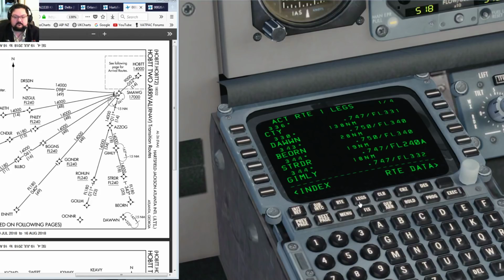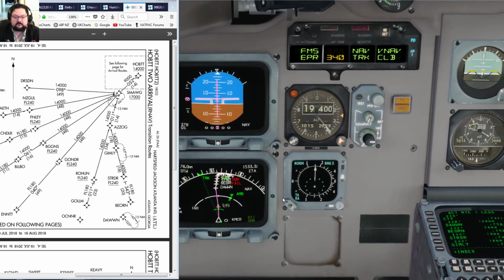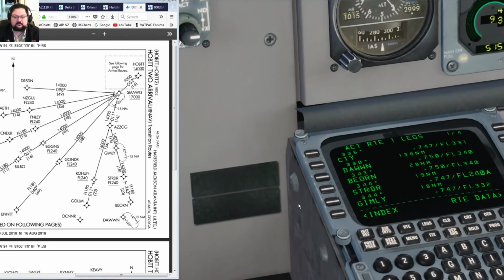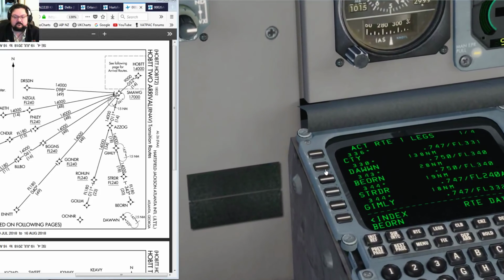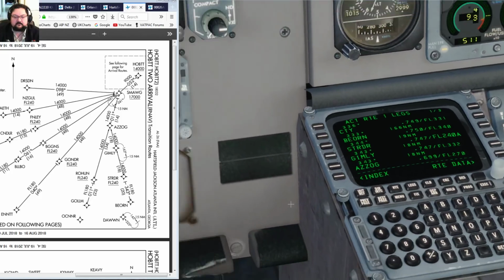Delta 313, contact Atlanta Center 135.57. Correction, 125.57, 4557. Cruise 557, Delta 313.